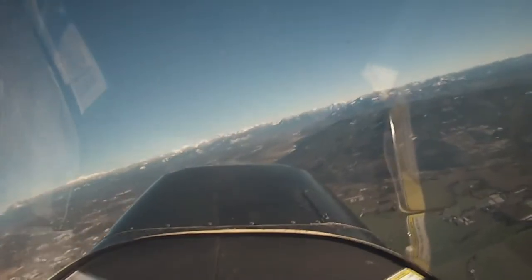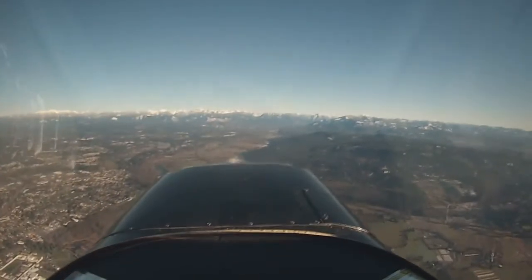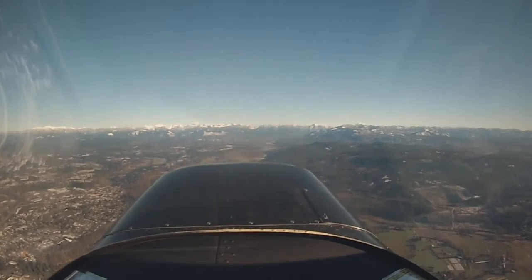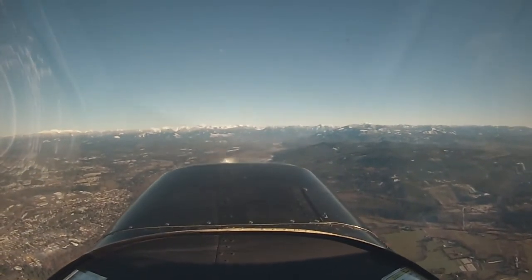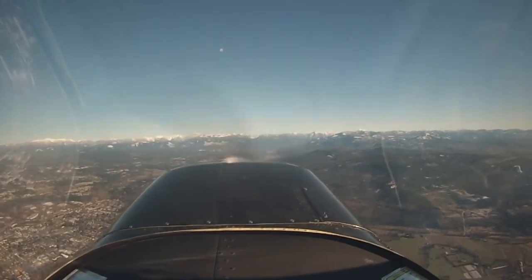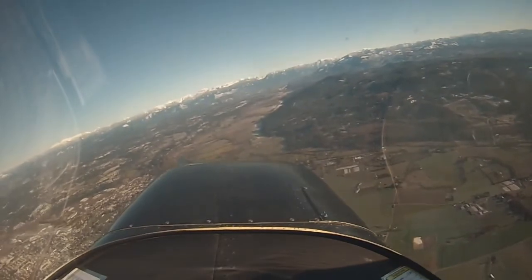All right, so we'll just set up for a power off stall, and I'm going to let you just fly it. I will demo if you need me to after you do one, but I think you're going to do just fine. And so when it stalls, just hold it full aft yoke and just rudder's neutral. All the way back. Let go of the throttle now and just pull it back.